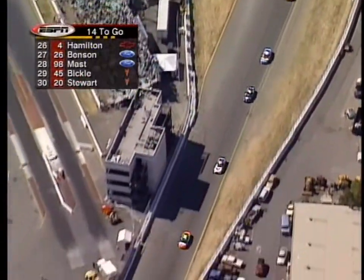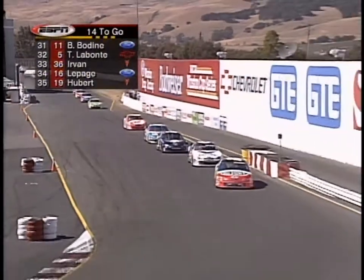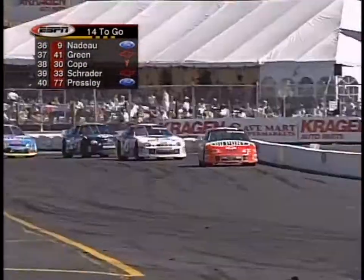If he goes on to win this race, Jeff Gordon would be the only driver to win from the pole here at Sears Point. And he's done it twice. I mean, yeah, they have done it twice. Others have done it, but he would be the only one that's done it twice.